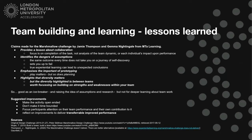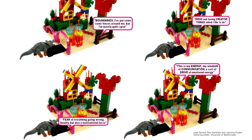And I thought I'd just illustrate that point by showing you something about another ideation exercise, which is from a great British academic, David Gauntlett, who uses the play tool Lego to create identities, or to explore questions about identities and characteristics of different team members. And actually, this is one I think he did of himself. So you can see that he's built a structure that tries to visually represent what kind of person he is, how he feels about boundaries, how he fears to try things, but sometimes the fear can act as a motivational force, how he's someone with enormous energy and wants to communicate, and also how he likes to be creative.